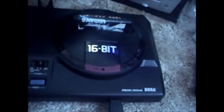And today we're staying in Japan. We were in Japan for our last episode talking about the Famicom. Today we're staying in Japan and we're going to talk about another Japanese system that came up to challenge Nintendo. It was from a company called Sega, and the system was the Sega Mega Drive.